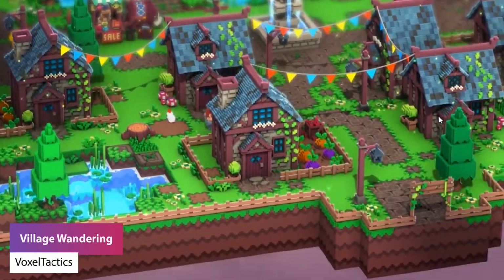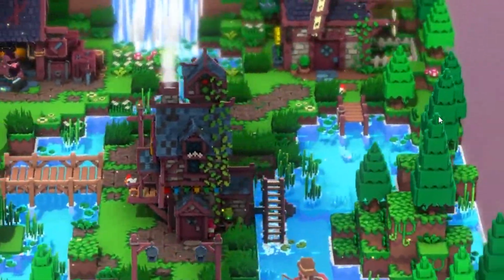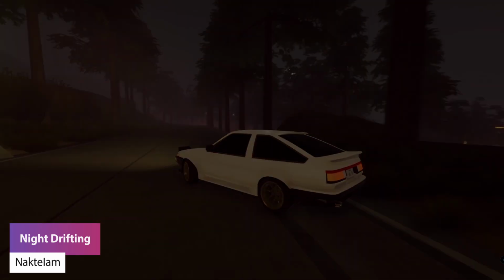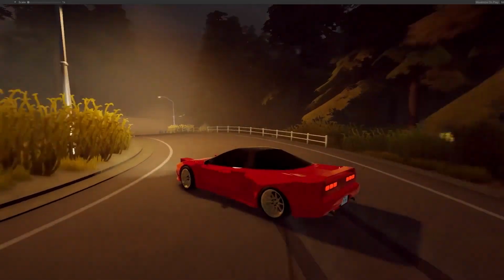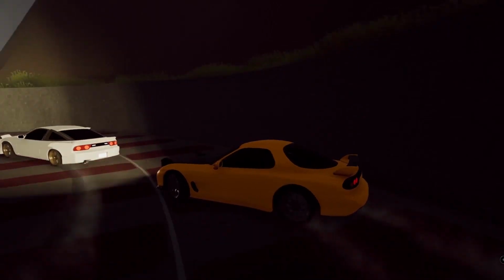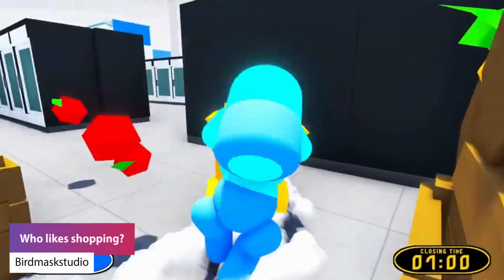Foxhole Tactics has a little walk around the village of Dale. User Nakteam has got driving around at night. User Birdmask Studio has got a game jam game called Crash and Collect.